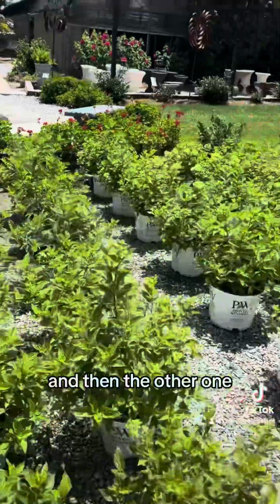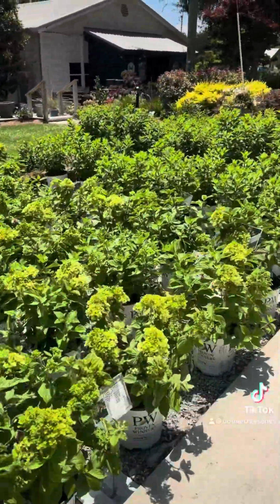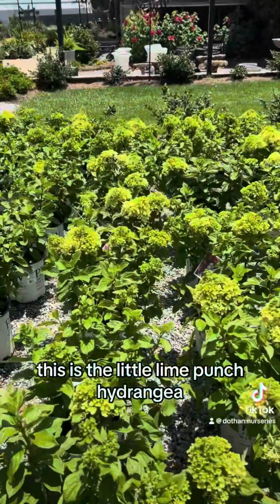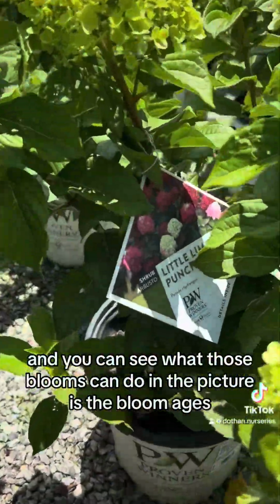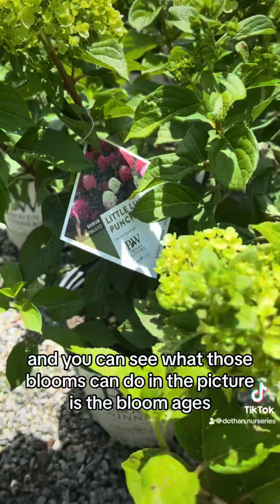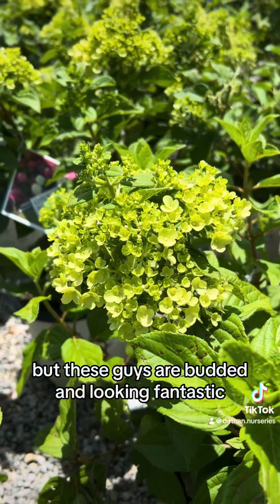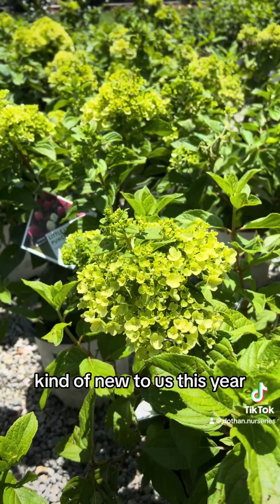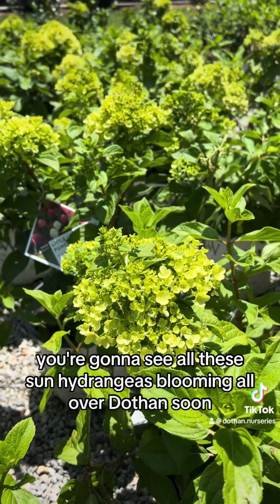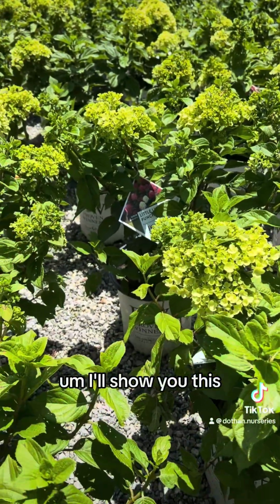And then the other one, where is it? Right here. This is the Little Lime Punch hydrangea, and you can see what those blooms can do in the picture as the bloom ages. But these guys are budded and looking fantastic. They're going to be beautiful. They're kind of new to us this year, and you're going to see all these sun hydrangeas blooming all over Dothan soon.